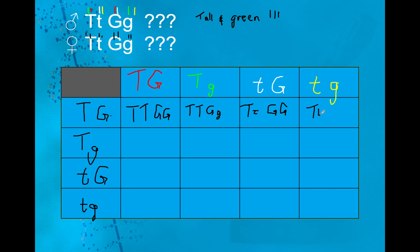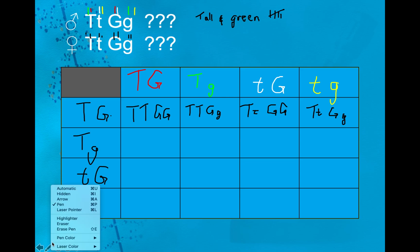Capital T, lowercase t, tall or short? It's tall. Capital G, lowercase g, green or yellow? It's green. So first row, and I miscounted somewhere. That's only our fourth mark, so I went one too far. All right, so we got 4 so far for the talls. So that's why it's important to put tally marks and pay attention to what you're doing. Obviously, I had made a mistake there.